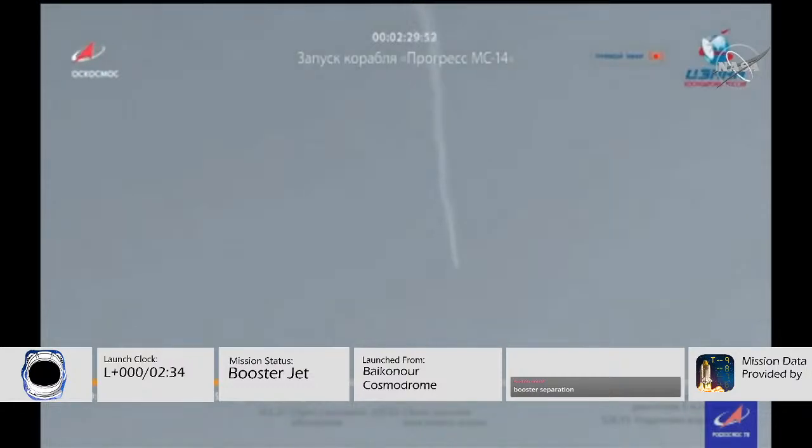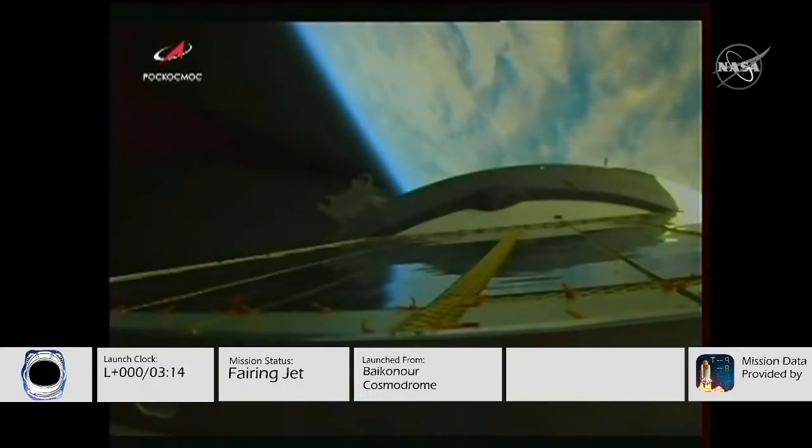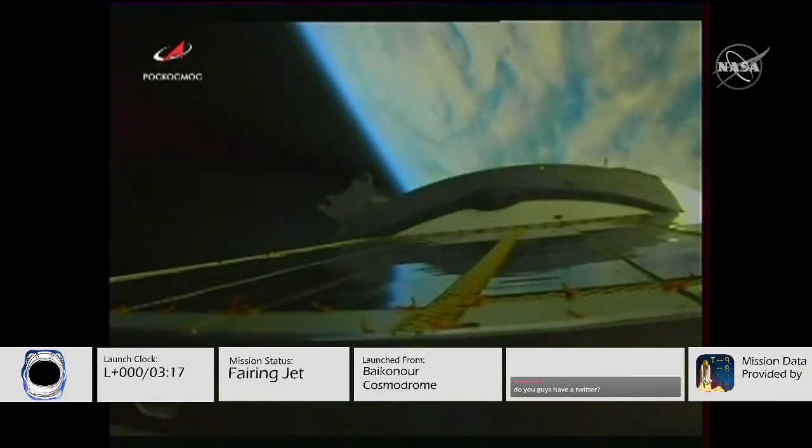The Soyuz second stage is guiding the Progress resupply ship on a precise path to its preliminary orbit. And we have reports of launch shroud jettison. All the vehicle parameters are in good shape. Good engine performance from the second stage engines. And this view from a camera on the upper stage of the Soyuz 2.1A.